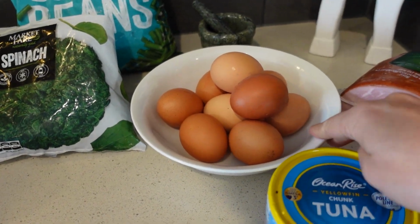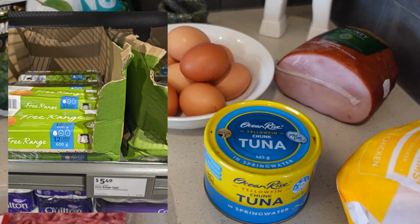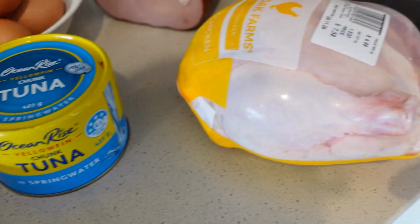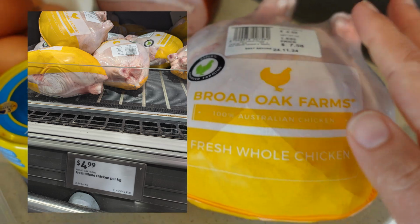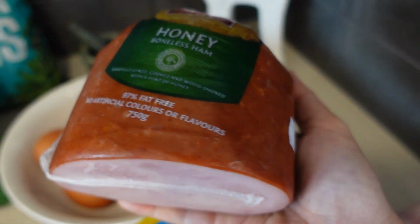I've got a count of 12 eggs, although I've already started filming one recipe, so there's nine left here, but I'm working with 12 eggs for the week. Yeah, we've got a tuna there. I've got a whole chicken here, about 1.5 kilos, so we're going to be cooking that up.